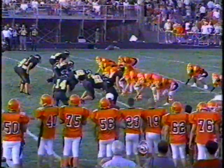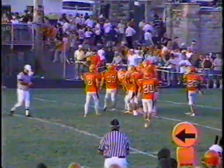6 minutes to play in the opening quarter, no score. Buckeyes with their first possession. Pitch out to Bear Lewis on the right side, and he's hit, and he's dropped. He will be close. Looks like he might have enough for that 1st down. He's going to be awful close. They spot it just short of the 35, and it's 3rd down for Nelsonville-York.